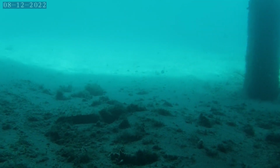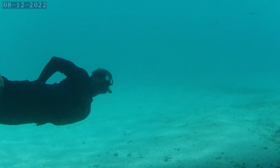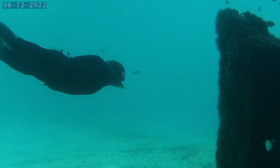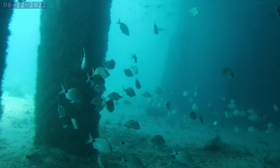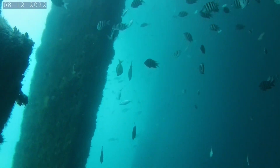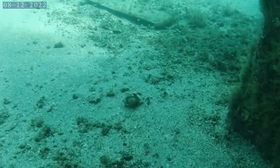A whole bunch of those zebra fish and various fish with some kind of dot in the back. And oh, and there's the captain of our boat. Coming down, showing off his mad snorkeling skills. Show off. Anyway, there's the fish with a dot in their tail. I have to think that's some kind of survival thing to avoid predators.